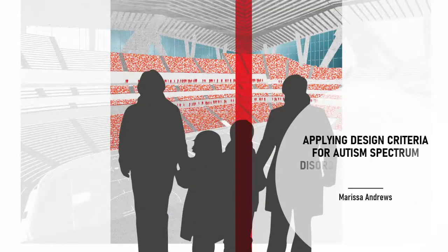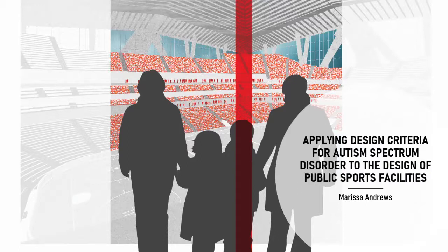And a lot of my inspiration for my project actually came from my thesis project, which I just finished up, which was about creating a sports arena that could accommodate autistic individuals. So I wanted to create something that could be 3D printed in-house and handed out to autistic individuals to help their experience in the arena.